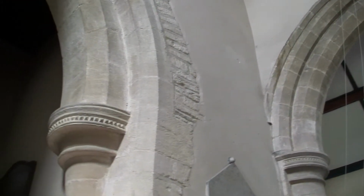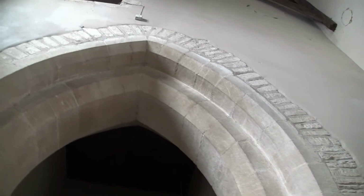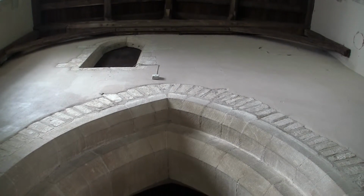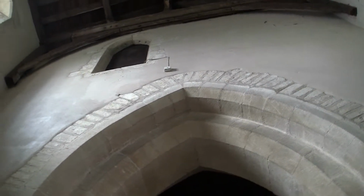The doorway opening from the upper part of the tower into the nave is a curious feature and was found at the restoration. As there is no stairway in the tower, its use was presumably for access by ladder from the nave to the uppermost part of the tower.